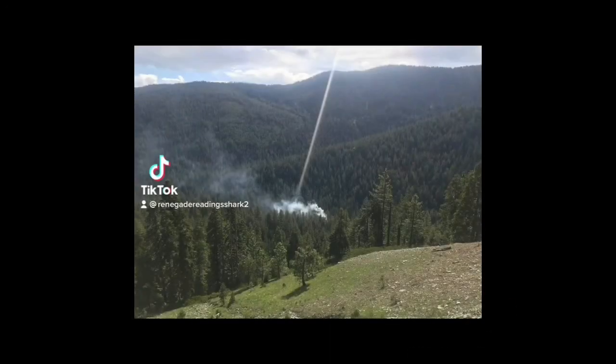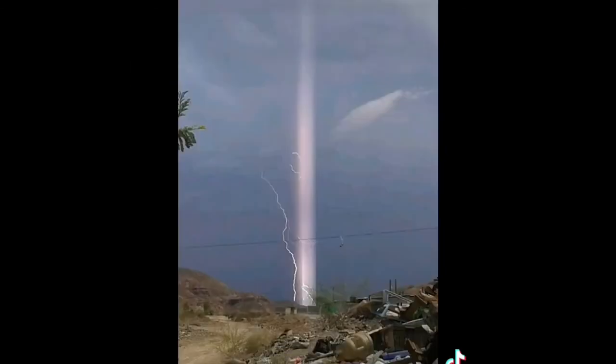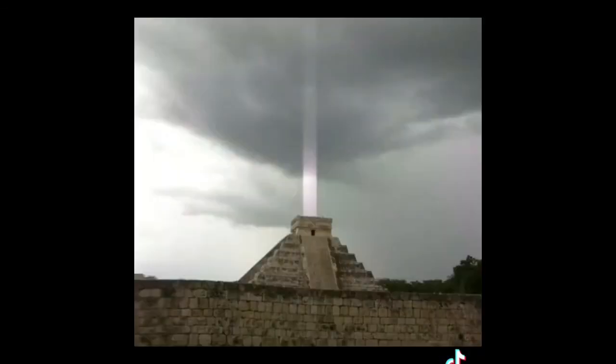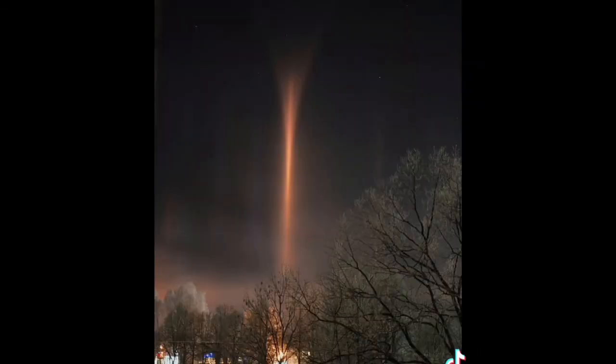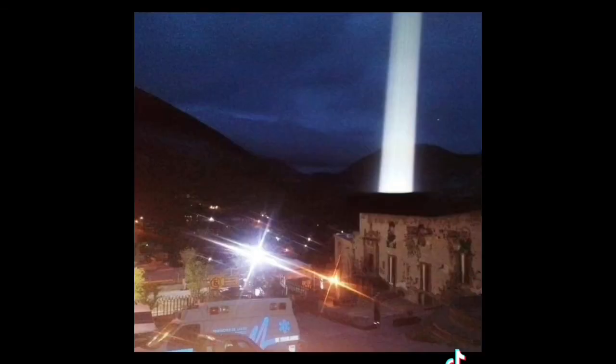Here are a bunch of photos of laser-type lights that have been captured in various parts of the world. Some coming out of pyramids, interestingly enough. And I don't really have a theory for what these are or what causes this, other than maybe they're directed energy weapons in the dome. But I just thought I'd share this. I mean, there are clearly a lot of things that go on in this world that we don't know exactly what they are. I think plasma might be on the other side of that dome, too.